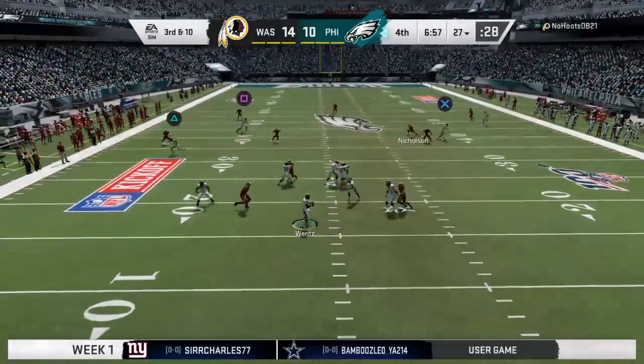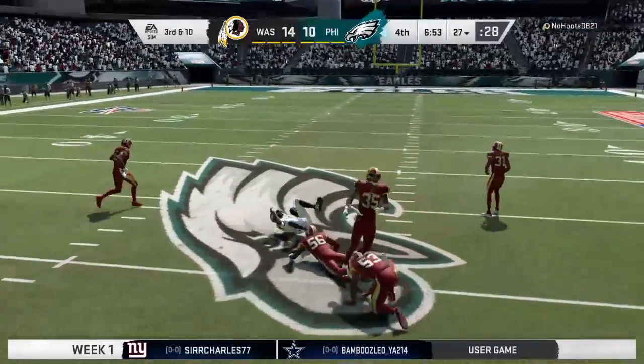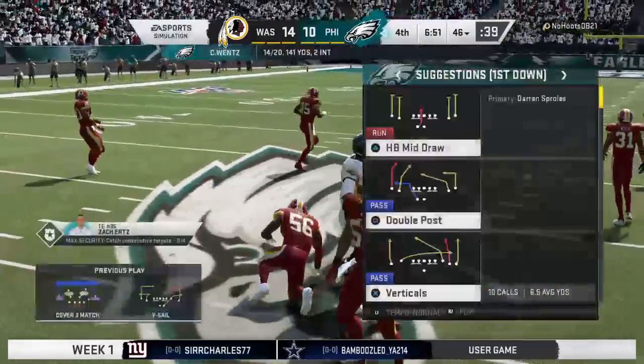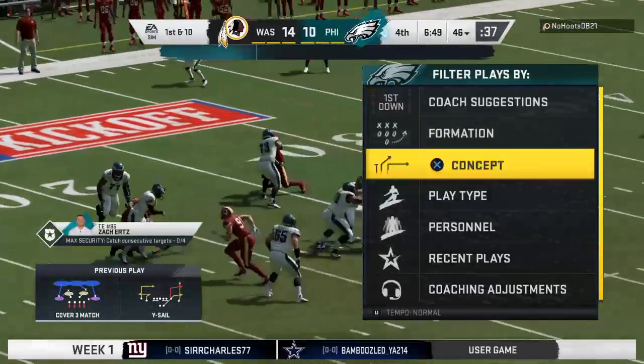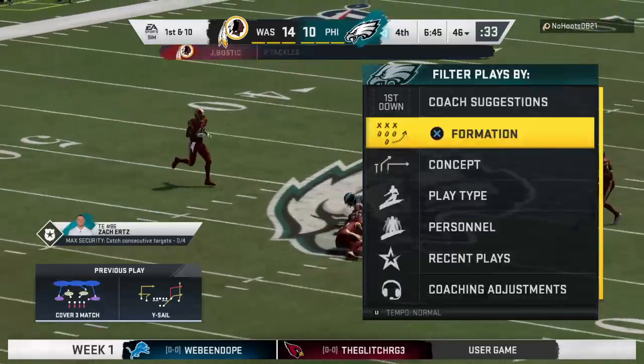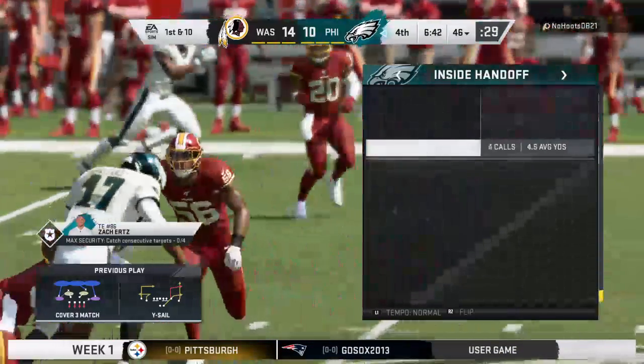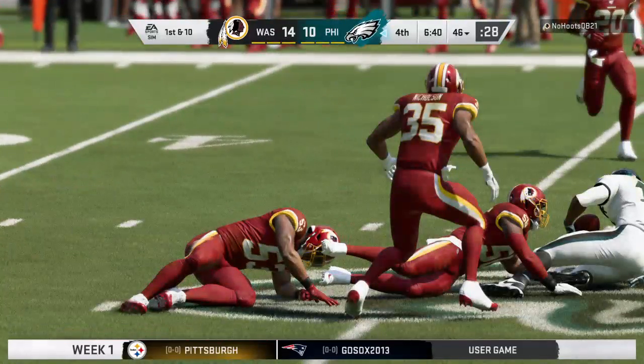The pressure drops off as they look to throw. Jeffrey reels it in over the middle. And able to get this one across the 45 before he's brought down. I think it all came together there. In-breaking route, drove it with excellent pace. Money throw right there to move the sticks.